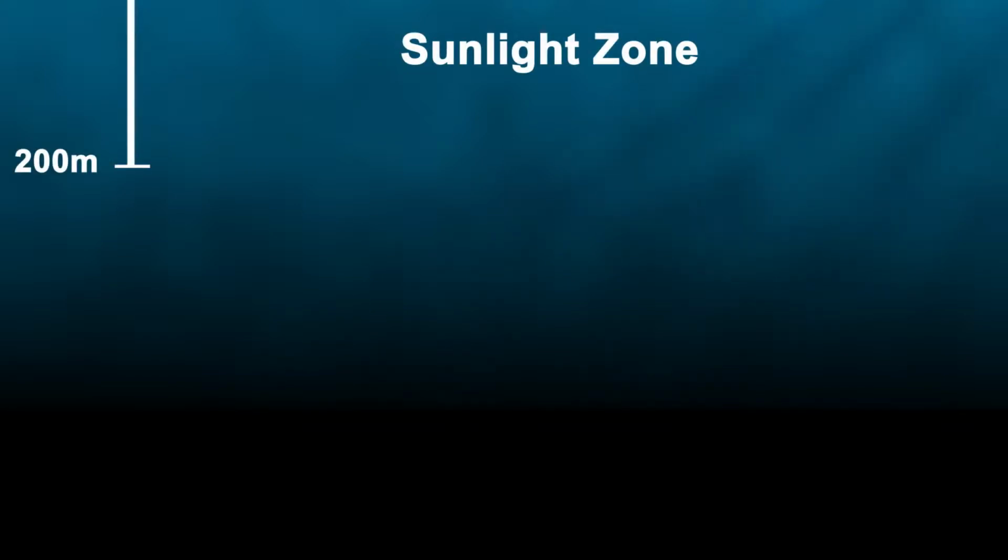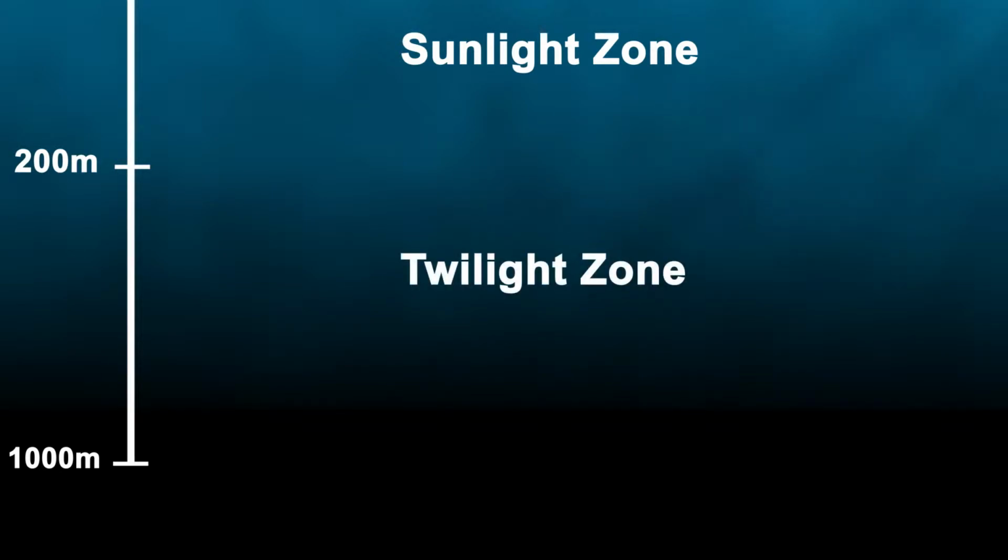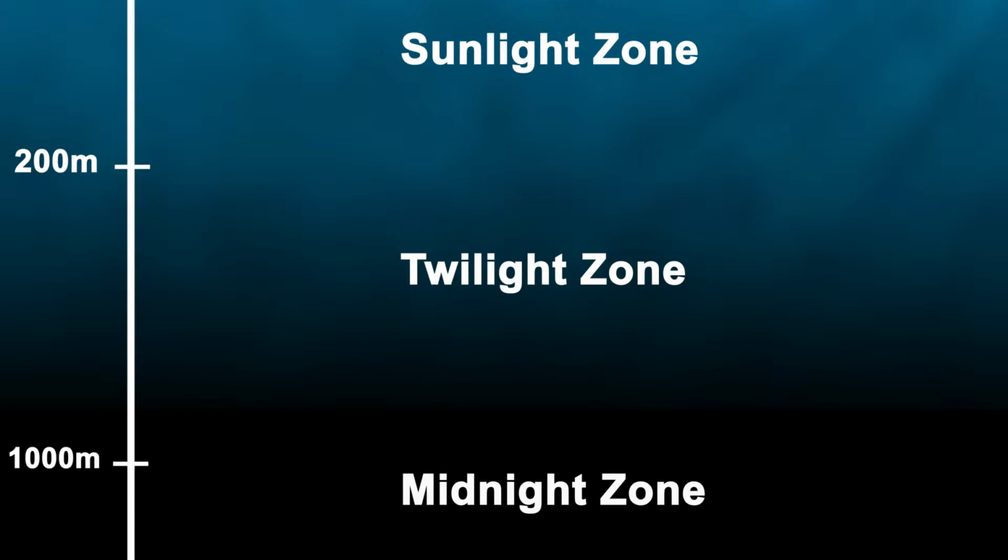200 meters deep from the point where the light penetrates the water surface is called the sunlight zone. The light amplitude then intensely decreases until about 1000 meters. This is the twilight zone. Below this level, there is not a single photon of sunlight, only complete darkness, and that is the midnight zone.